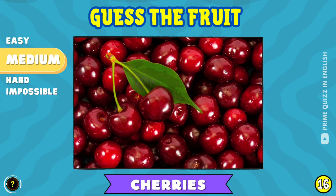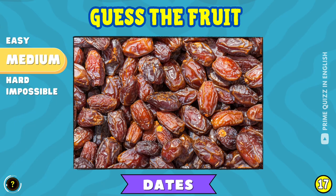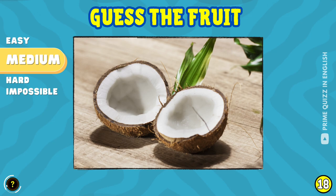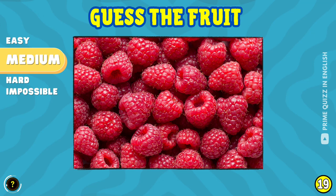Number 17. Try to guess this one. Dates. Number 18. Can you guess the name of this fruit? Coconut. Number 19. Guess this fruit. Raspberries.